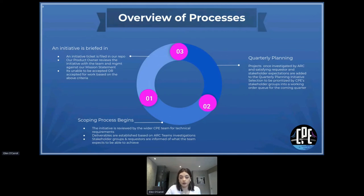And then we go to quarterly planning. Projects are investigated by ARC. All requester and stakeholder expectations hopefully have been satisfied, and planning takes place. We work with the wider CPE team and stakeholder groups to prioritize each initiative. Then the initiatives are put into tickets and repos. The management team and the product owner work together to measure these initiatives towards mission statements and then prioritize them accordingly.